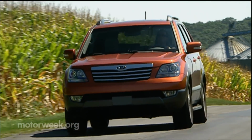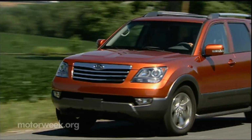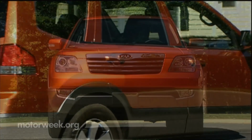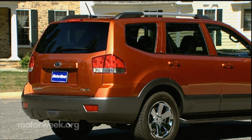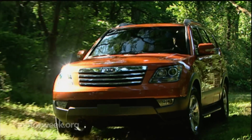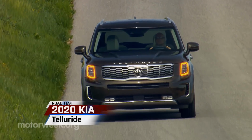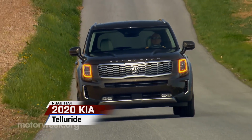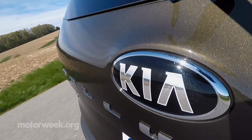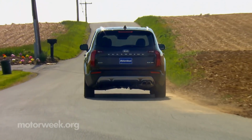If you recall the Kia Borrego, Kia's last big ute, it arrived at exactly the wrong time, 2008. Gas prices were pushing $4 a gallon, and people were actually trading in their behemoths for smaller, more fuel-efficient rides, hybrids even. Well, obviously, we have short memories here in America, and we're back to buying big SUVs. So unforeseen events aside, this 2019 Kia Telluride now looks to be arriving at just the right time.